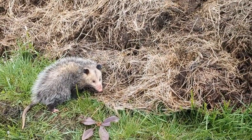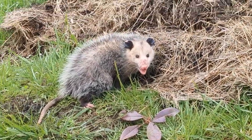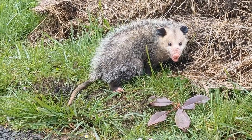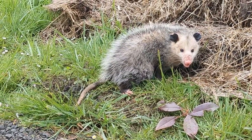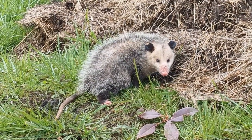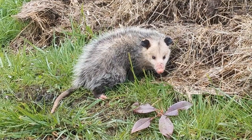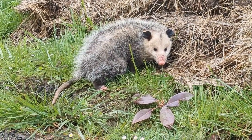You've got the cutest ears. You have got cute ears. Oh, I know, you're scared. I'm not going to hurt you. I'm not going to pet you either. I must say that's not the best looking tail I've ever seen. No offense.